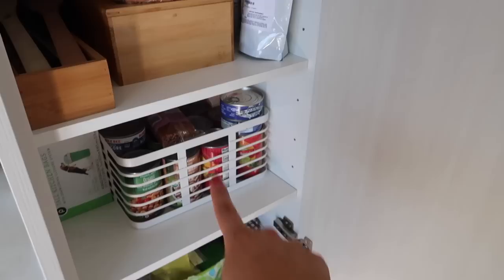So yeah, that's it. That is our pantry organization. But just having those little bins is really helpful to help keep it organized, and we know where everything is. Everything always goes back to where it is.